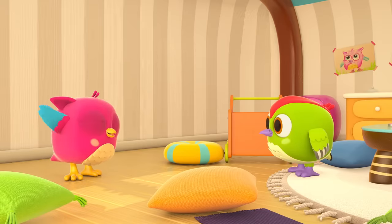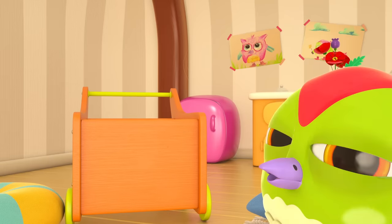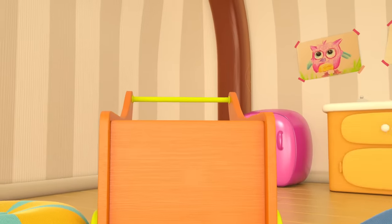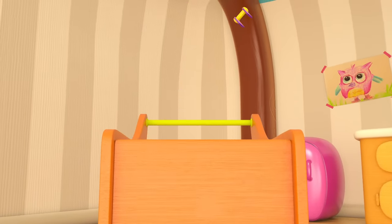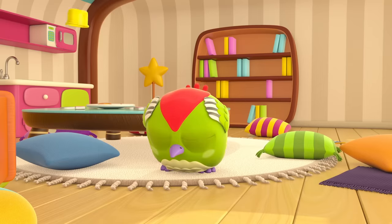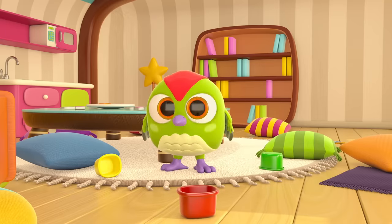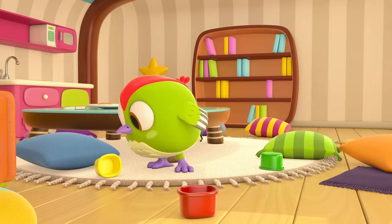Hello! Whoa! What's that? The cart is shaking. Looks like there are lots of things in there. Careful, Hop Hop. No throwing toys. What are these colorful containers for?